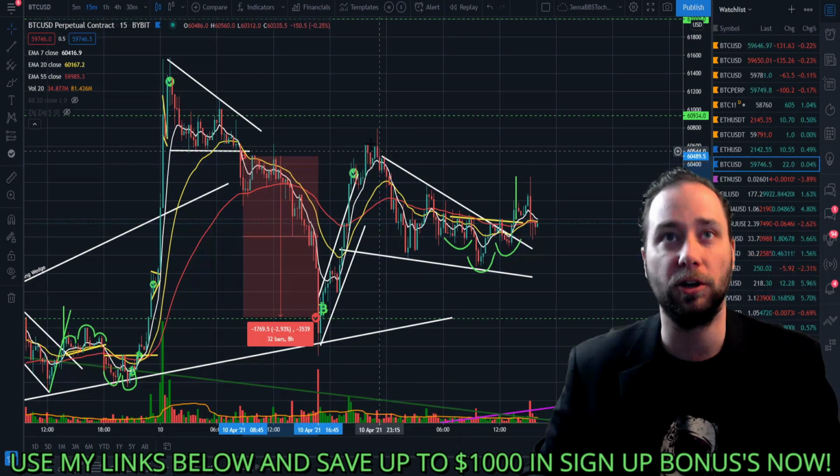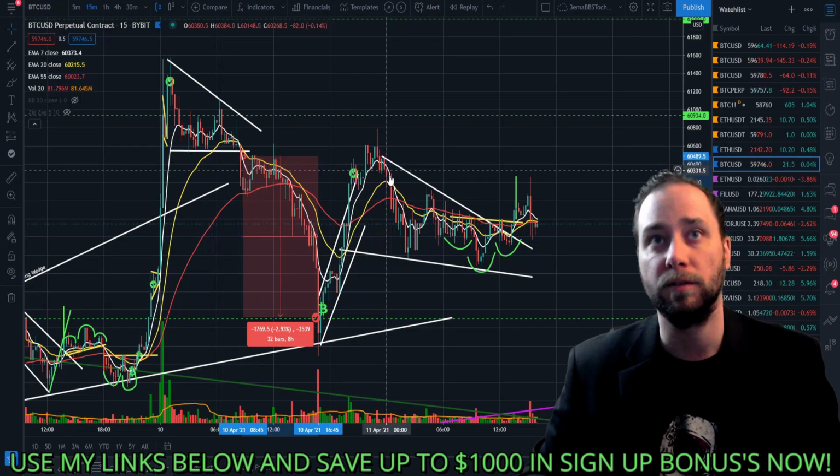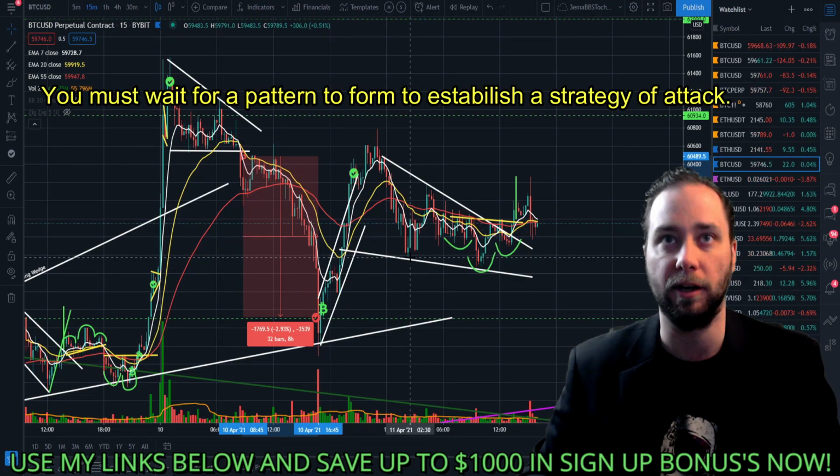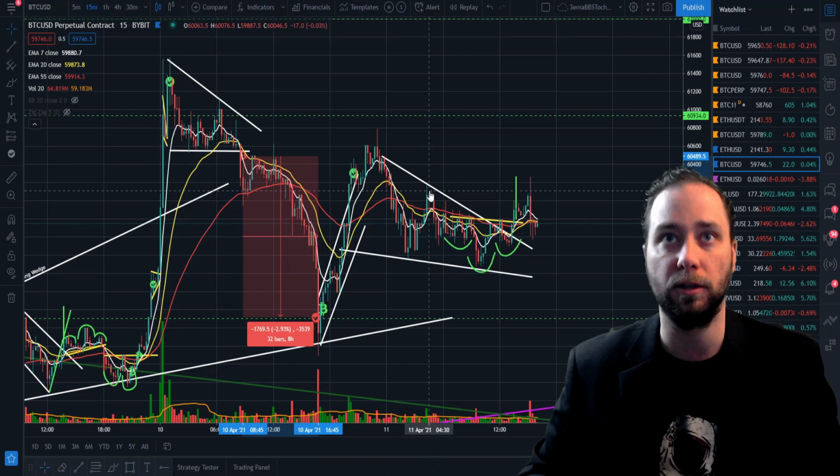Okay, and then we actually started a new pattern formation after this cluster here. The 7 crossed the 20 through the 55. That gave us our next indication of a new pattern forming out here on the bottom end. So for instance, this line was formed here. This line was not formed yet. Once we got the pull up, this is when we formed this line.